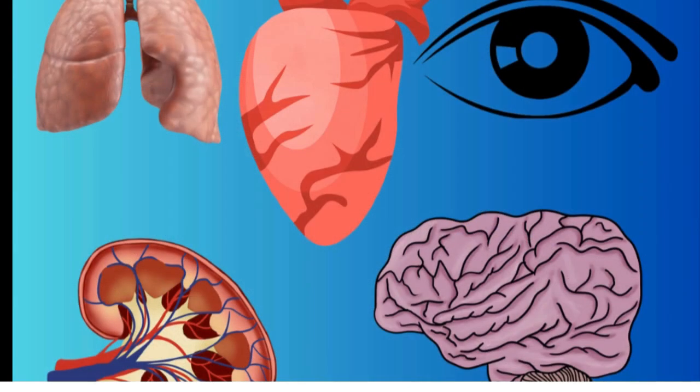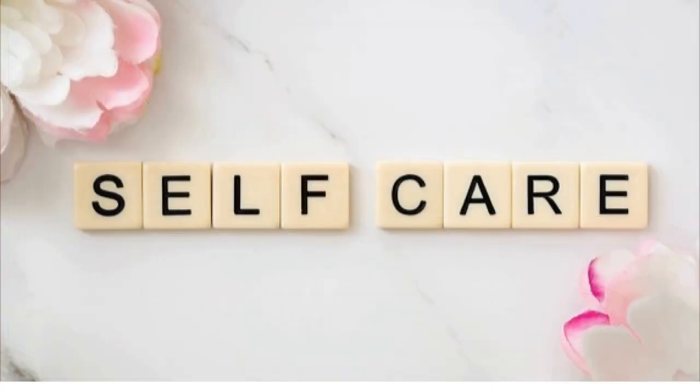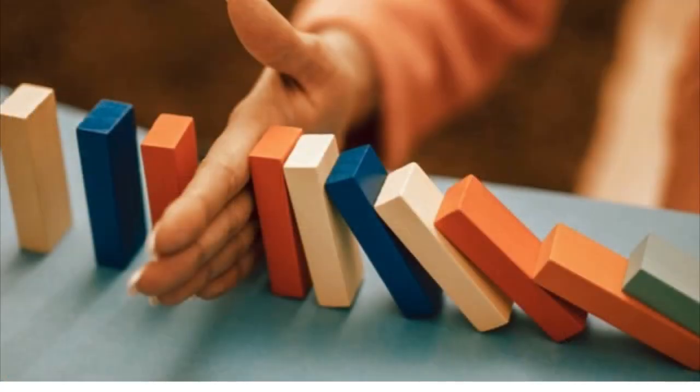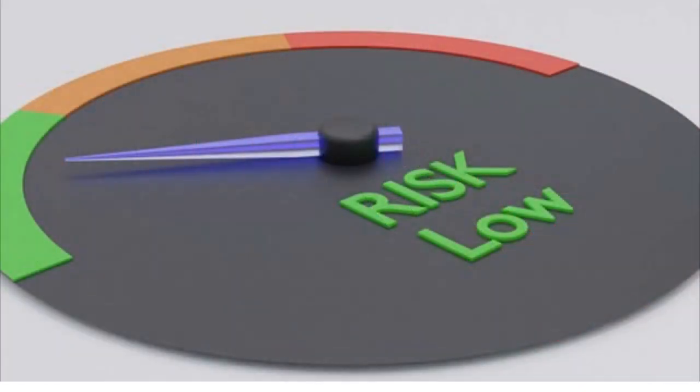Complications from diabetes can affect various parts of your body, including your eyes, kidneys, nerves, and heart. However, with proper care and lifestyle adjustments, you can minimize the risk of these complications. In this video, we will explore key strategies to prevent diabetes complications.